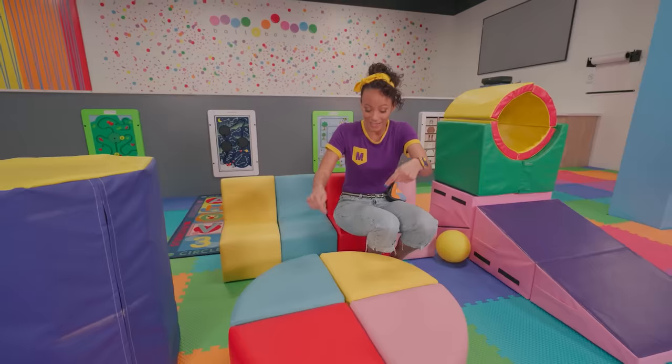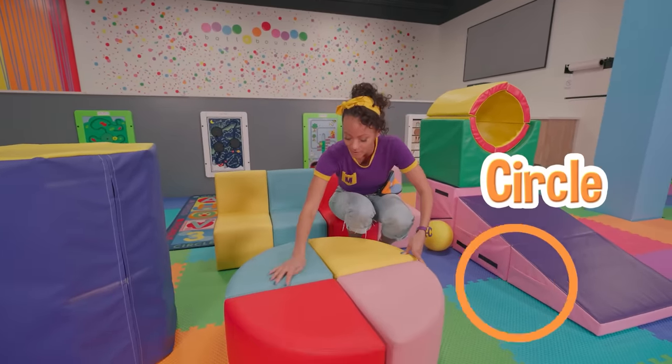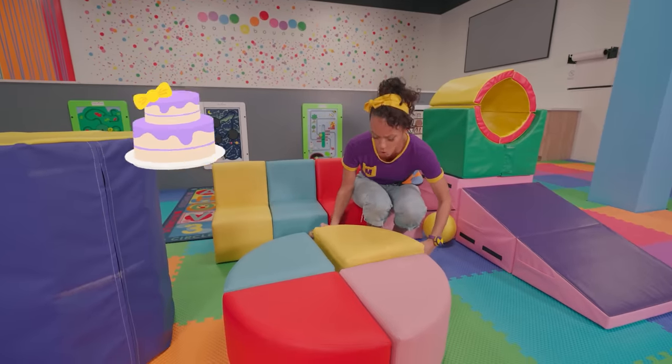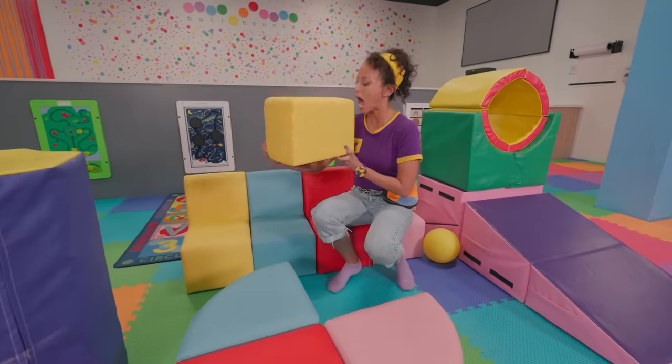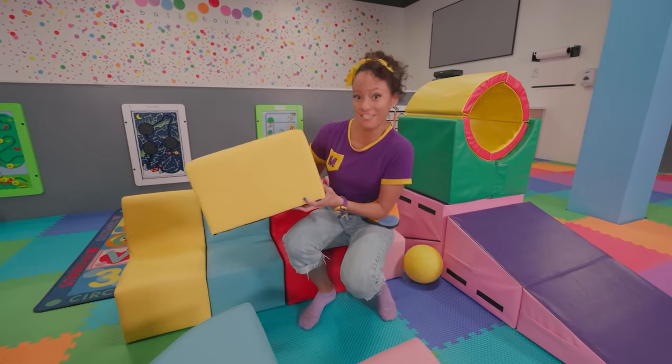Whoa, do you see this? It's a giant circle. Huh. It kind of looks like a cake or a pie. Whoa, look at this big slice of cake. Very tasty.